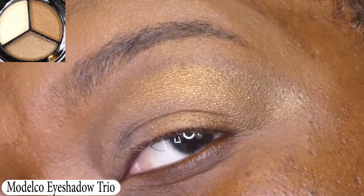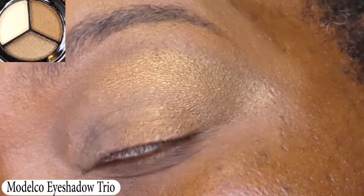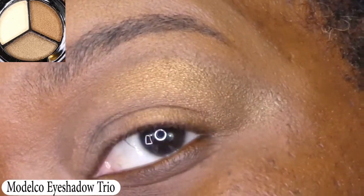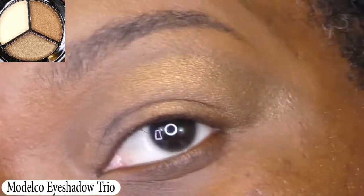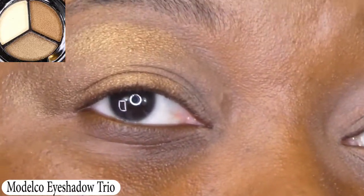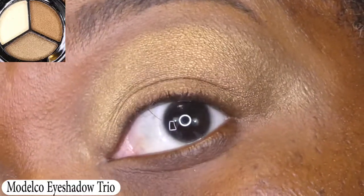I want to make a correction because I thought the very first one was a bronzy color, but I think it's more like taupe compared to the one right next to it, because this looks very gold. It's still really subtle. I am such a fan. And then I went in with the lightest color, which appears to me to be a gold, and they blend really beautifully together.